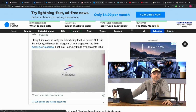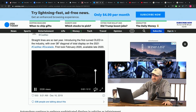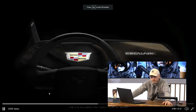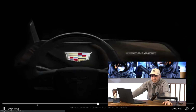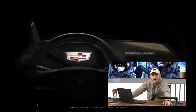And it's not a rectangle. No, it's curved. Yeah, it's curved. It's fancy. They're only teasing it right now. They don't want to show you the whole thing. They've got to save up for February 4th in Los Angeles, which is the launch for the upcoming new Escalade.